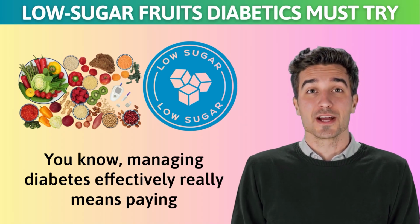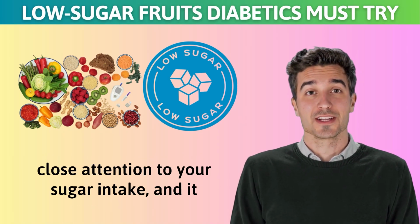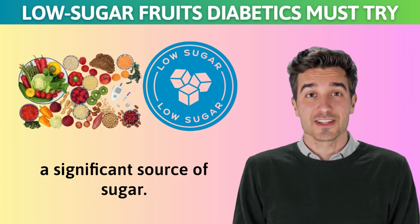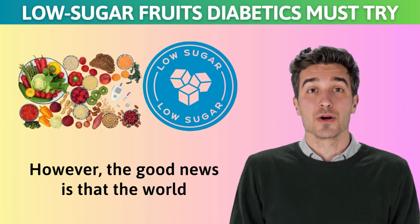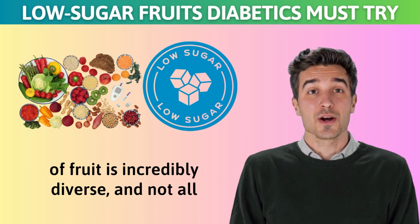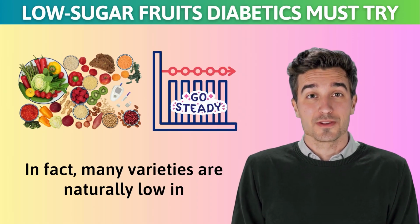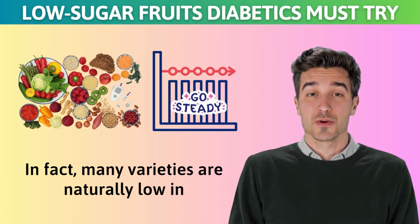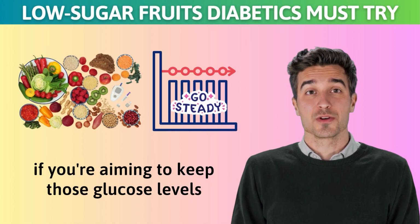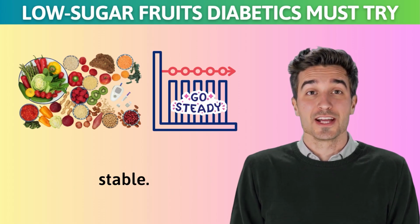Managing diabetes effectively really means paying close attention to your sugar intake. And it might surprise you, but fruits can actually be a significant source of sugar. However, the good news is that the world of fruit is incredibly diverse, and not all of them are packed with sugar. In fact, many varieties are naturally low in sugar, which makes them fantastic and delicious allies if you're aiming to keep those glucose levels stable.